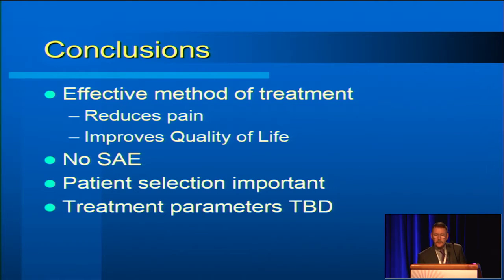So in conclusion, this is an effective method of treatment that reduces pain and improves quality of life. We had no significant adverse events. We've really kind of pushed the envelope for the types of patients that we brought into the study. I think in the future, patient selection is going to be very important for successful treatment. And the treatment parameters, I think we really need to look at those.